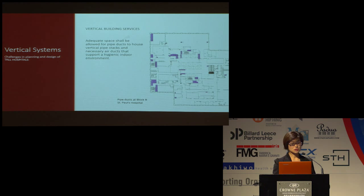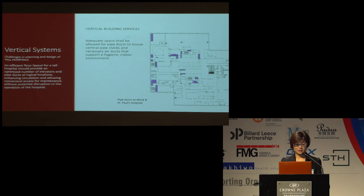Adequate space should also be allowed for pipe ducts. It's a vertical building, so there are vertical ducts and stacks. And this supports a hygienic indoor environment. The diagram shows the pipe ducts at St. Paul's Hospital, which is one of the typical podium floors. So an effective, efficient floor layout for a tall hospital should provide an optimized number of elevators and pipe ducts at logical locations that enhance circulation and also allow convenient access for maintenance without disruption to the operation of the hospital.